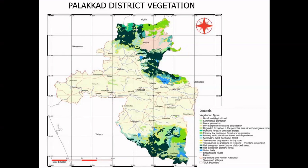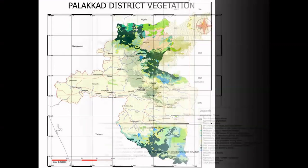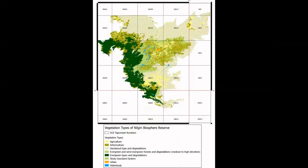You have the dry deciduous kind of forest on the eastern side, essentially showing. So this is a vegetation map of Nilgiri Biosphere Reserve, where it clearly shows that you have the evergreen forest on the western side, then you have the shola grasslands on the mountain plateau, then again you have this dry forest. So some of this dry forest also elements into.